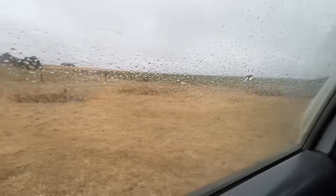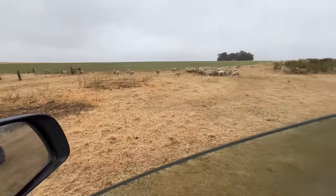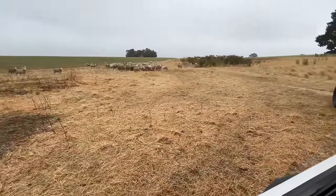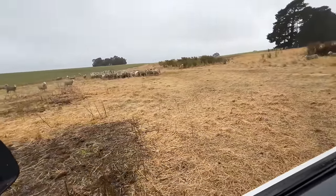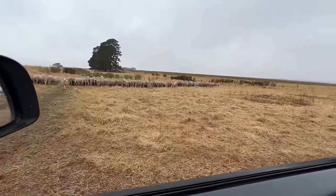Just feeding the rest of the lambs on the late oats now. They're all running over, I think. This is what's left from what went. This is what they're looking like. These are the small ones that weren't big enough to go on the truck.